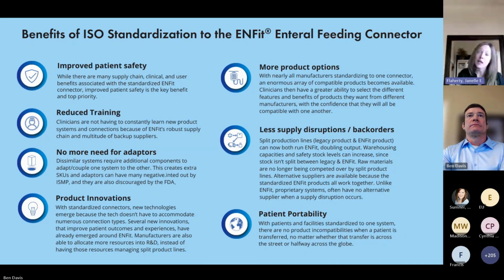So looking at product innovations and product options, again, having that standard connection opens up your options for products because you can cross between different manufacturers. And that allows you to pick and choose the features that you prefer or that are going to work best for your patients and that patient population. So that could be the color of the tube, or if you have a material preference for a tube, or you find one product has more ease of use, again, having that standard connection lets you cross between. So it really opens up product options for you.